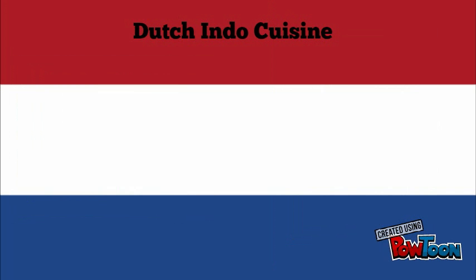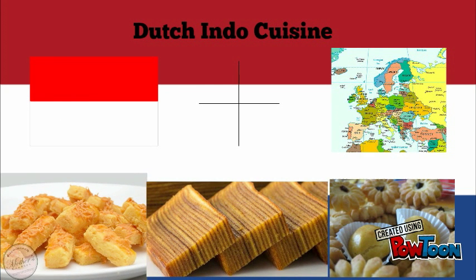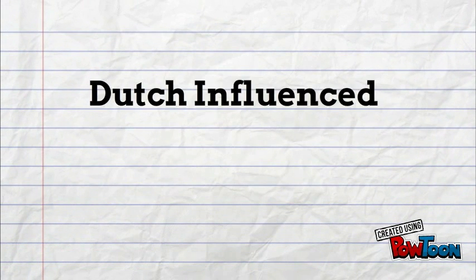Indo-Dutch cuisine is the adoption and fusion of Indonesian cuisine and European cuisine. A lot of Indonesian food is influenced by the Dutch, and most are pastries such as kastengel, kue lapis, and pineapple tart.